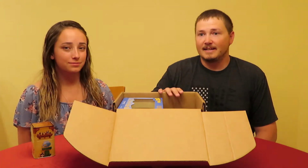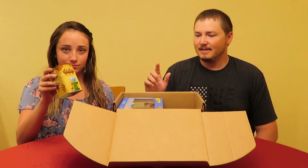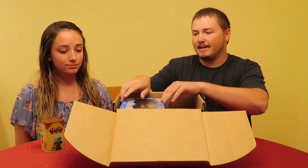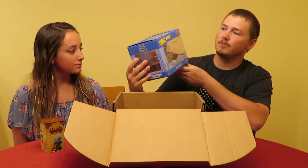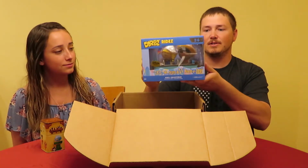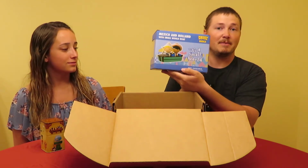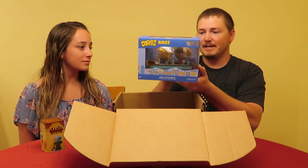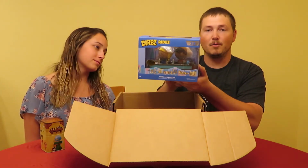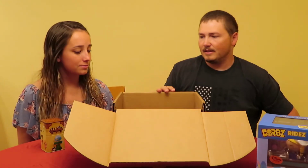Okay, sorry for that technicality. Our camera battery died. So Amanda got the plastic off the tin. But let me go ahead and pull this guy out right now. So this is a Dorbs Rides. It's a small world. So it has a little boat. I can see it on the back. Here's a picture on the back. So there's one of the old school small world boats, and it has some little characters in it. Very cool.